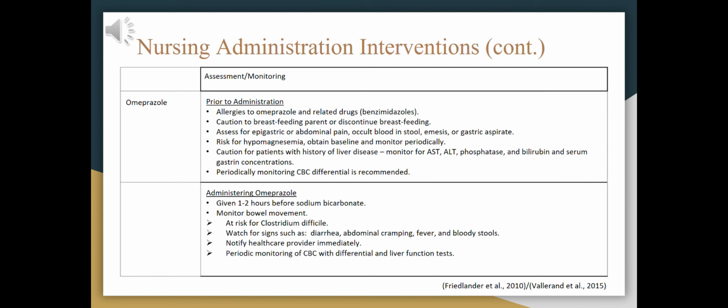Signs of diarrhea, abdominal cramping, fever, and bloody stools should be reported to the healthcare provider immediately. Also, as mentioned above, periodic monitoring of CBC with differential and liver function tests should be completed.